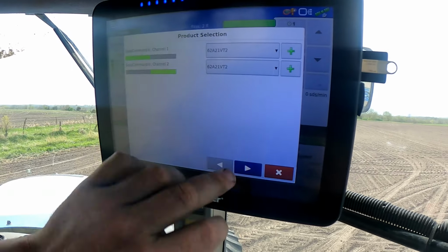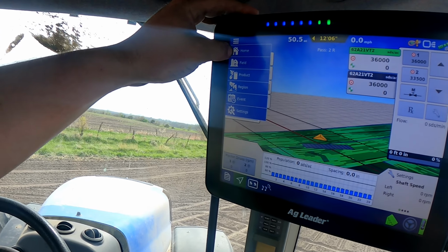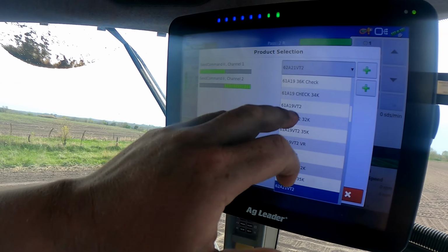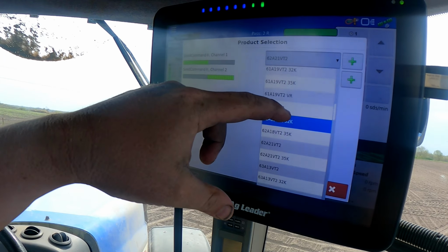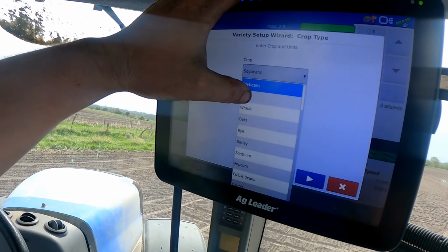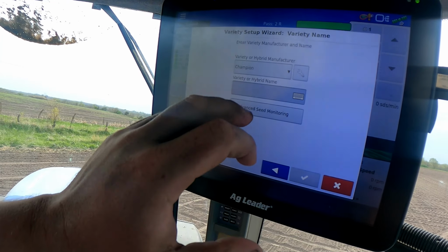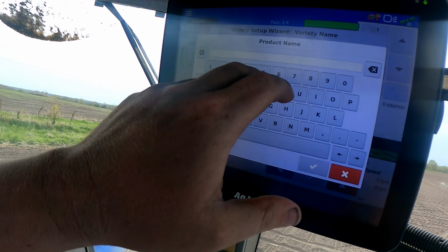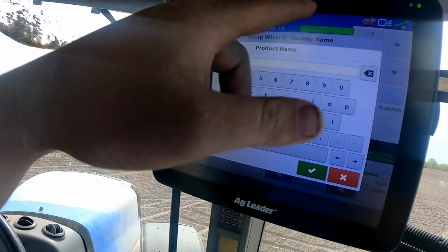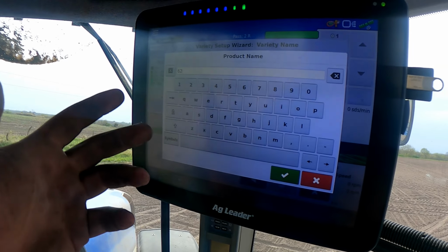Okay, I'll show you guys how you do this in case somebody wants to do it. We're gonna do the next check strip here. We're just gonna go to product. And I don't believe we're planting 62A21. I don't have that in there, so you just go to add a product. It's corn, then Champion. Then you just type in whatever hybrid you want to name it. That will create the next strip. Whatever you type here is what the strip is going to be named.